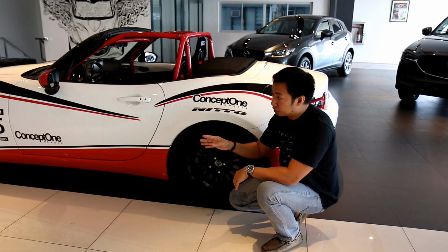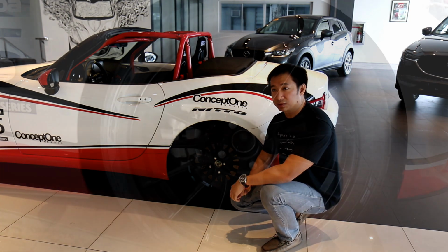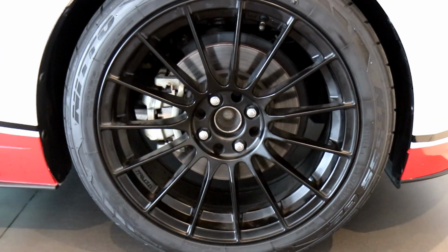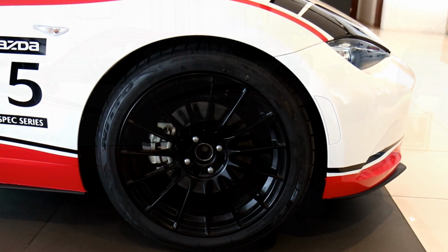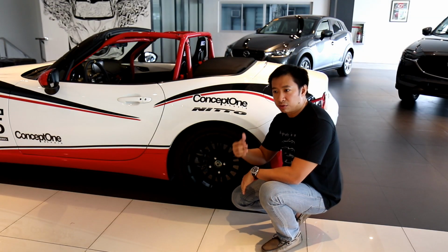Now, if you take a look at the brakes, the brakes in this Miata Spec MX5 still remain stock. Now, that's something that I find to be a bit odd considering that this is tagged as a race car. We do have steel braided brake lines, but the pads and the rotors still remain stock.